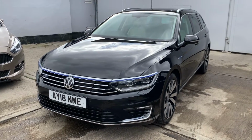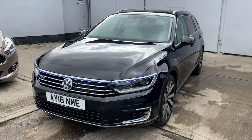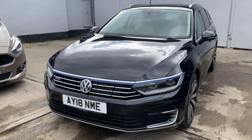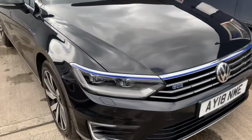This is the 1.4 petrol hybrid GTE Advance 6-speed DSG Auto. Current recorded mileage 58,101. Finished in a beautiful shade called Deep Black Pearl. It's a one registered keeper car from new.